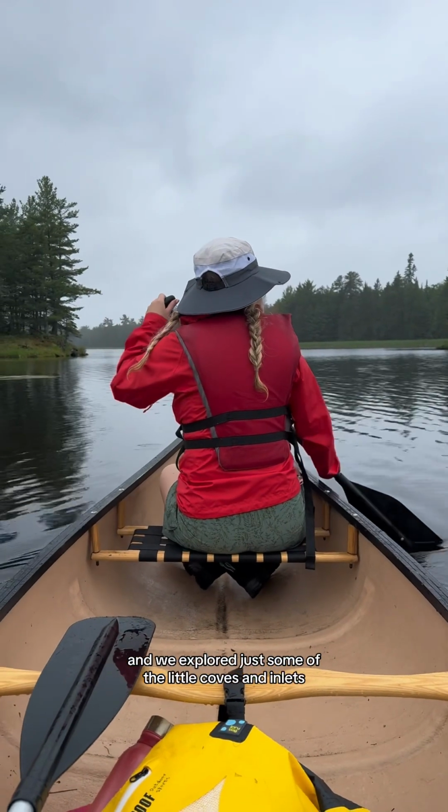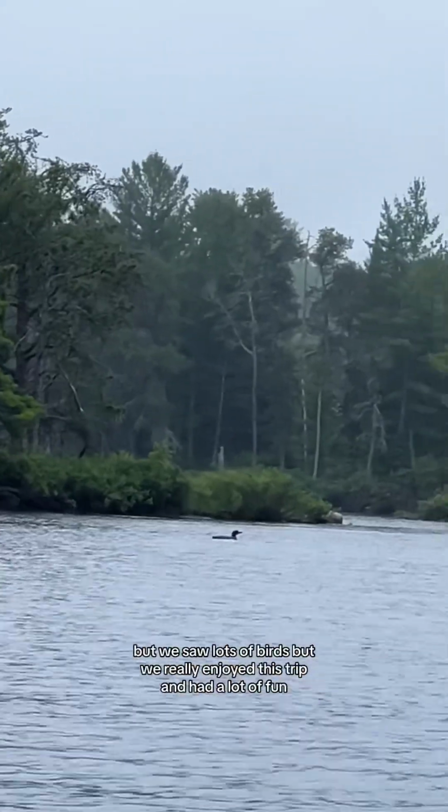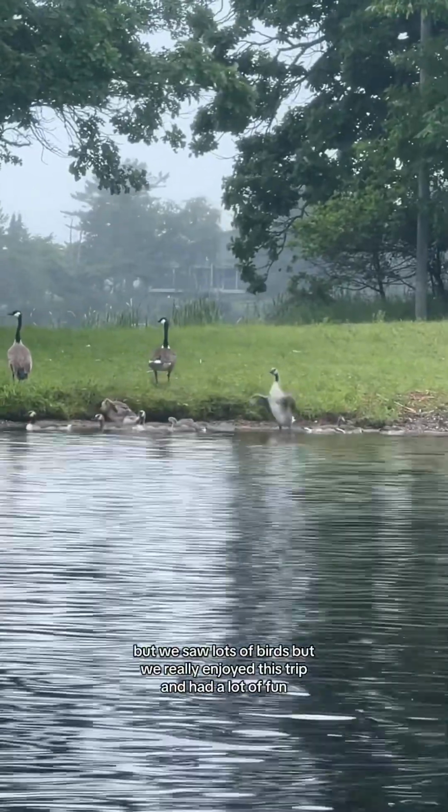But after that it was time to get back on the water, and we explored just some of the little coves and inlets, and we tried keeping an eye out for animals. We didn't see as many as I may have hoped for, but we saw lots of birds. But we really enjoyed this trip and had a lot of fun despite the wind and the rain, and that was our trip to Voyageurs National Park.